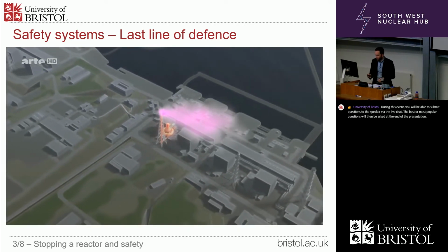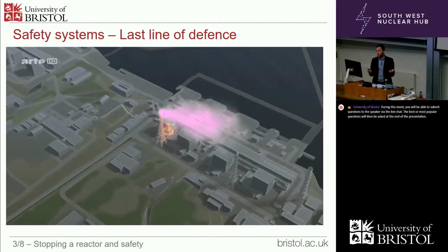So you don't really want to do that, but if you do want to do it, it's a good idea, because it means that you're unlikely to build up a lot of hydrogen in the reactor building, which can lead to an explosion.